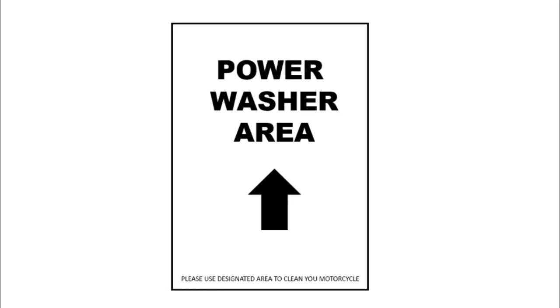You will find these areas if you follow these signs to the staging area. Go slow, stay in first gear, but there will be many of these placards throughout the park that will take you through to the staging area so that you're there for your race. Power washers. Again, there's only one area for power washers. It's in the paved lot near the infield care center, and we'll have plenty of signs to get you there as well.